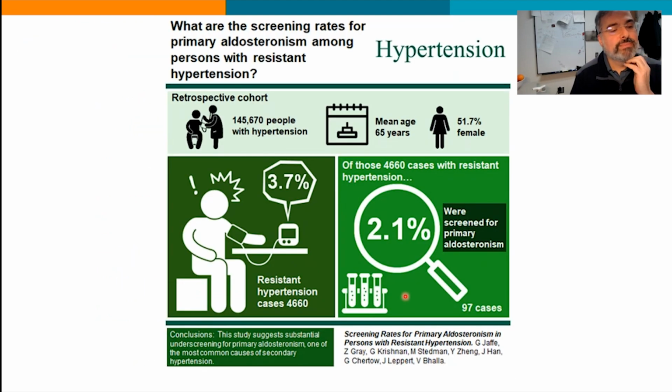Okay. Do we do a good job? No, based on this report here of more than 146,000 patients with hypertension, it was a retrospective study. The mean age was 65, and they found out that 3.7% had resistant hypertension, and I think the blood pressure was greater than 140 over 90. But doctors only did an aldo and renin testing for primary aldosteronism in 2.1% of patients.